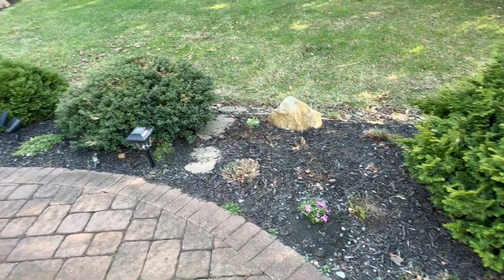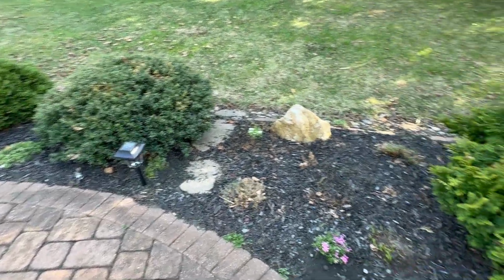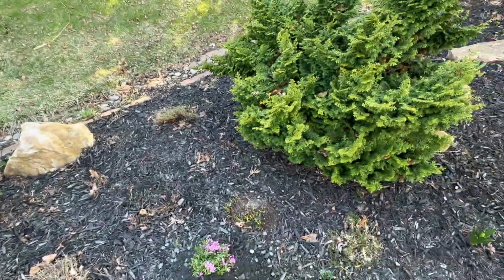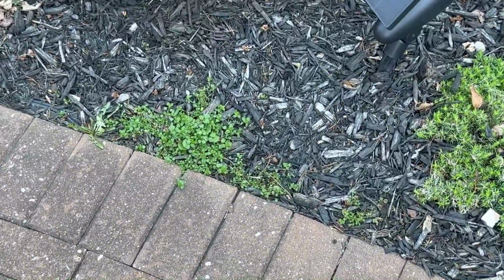You can hear our blower. Hubby's going around now trying to blow all the leaves out the way. More ground coverage. The goal is to have as much ground coverage as possible to be around our plants because we have a very bad problem with weeds, in particular this kind.